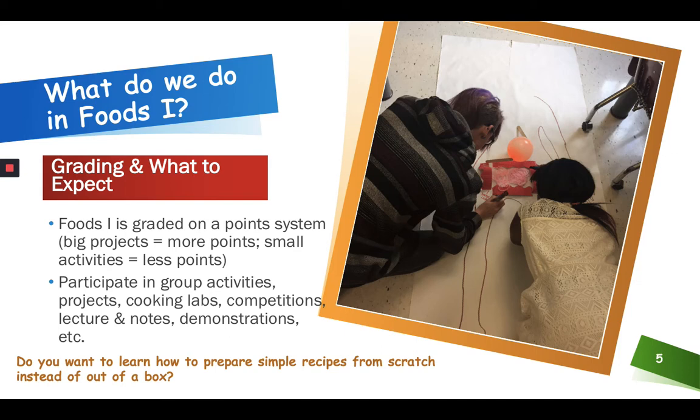So you might be doing group work. You might be doing projects individually or with groups. Obviously, there are cooking labs. We do like to make things competitive and have little competitions. Of course, you have to learn the material, so that comes in the form of lecture and notes. Your teachers will be doing demonstrations. We'll have guest speakers come in.